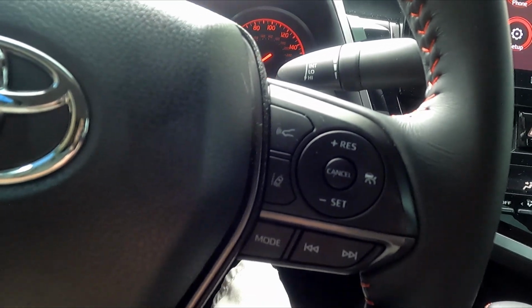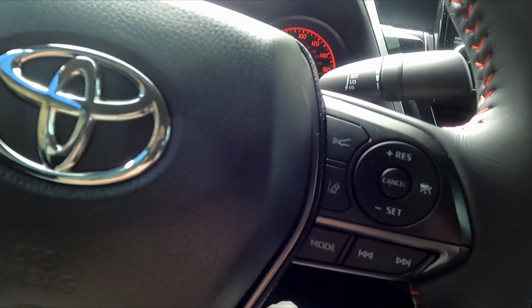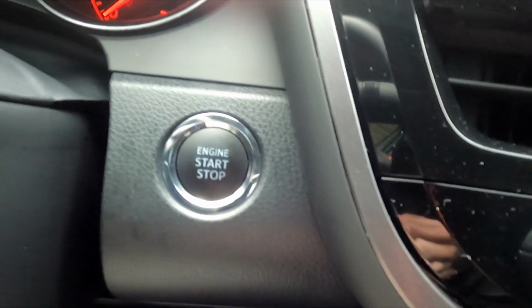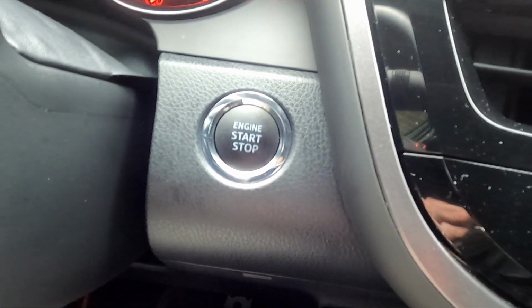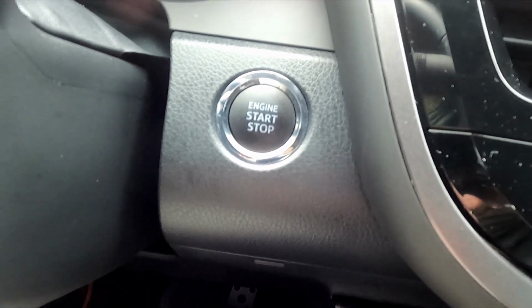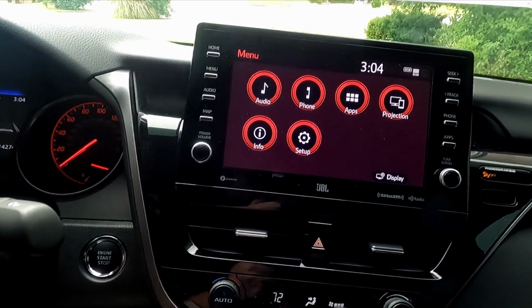Like I said, it's a given. Cruise control is on every car. No surprise there. Moving more to the right, this is push to start. It's 2021. Every car is push to start. I think if the car is 2021 and not push to start, you're stupid for buying it. Anyways, now to the middle.